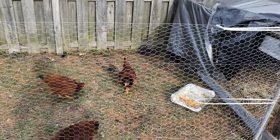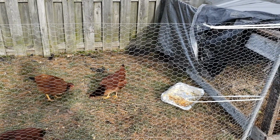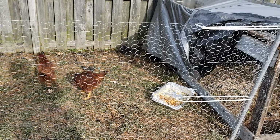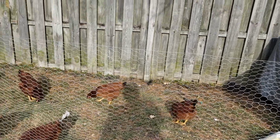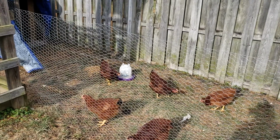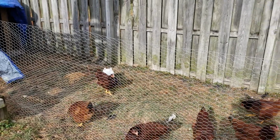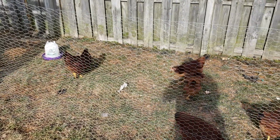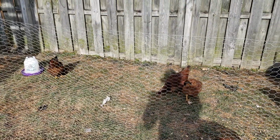You can see we have also been giving them some kitchen scraps, food scraps. There was some mac and cheese and green beans that I threw out, just trying to keep their energy level up. They seem to all be doing okay. We bought 6 of these and we still have 6 of them. We bought them back in July at Rural King.